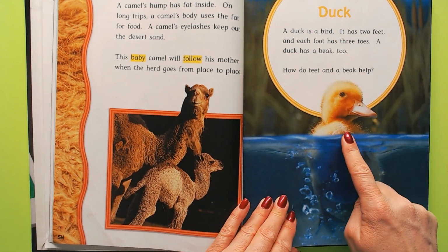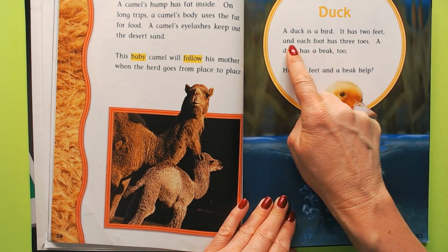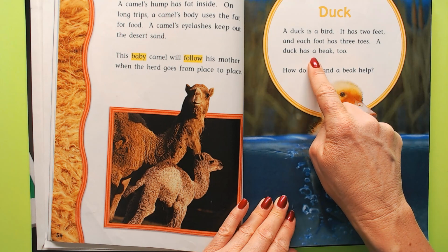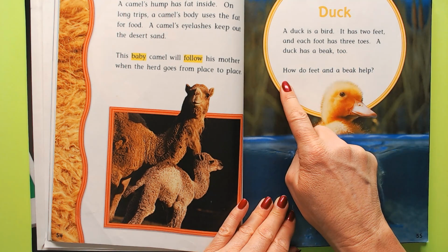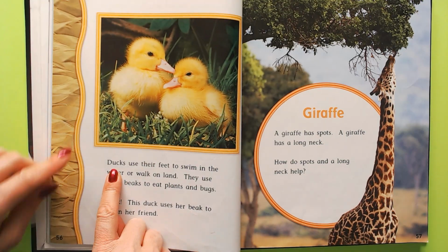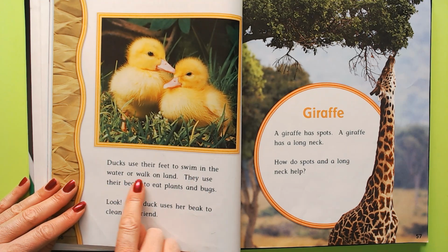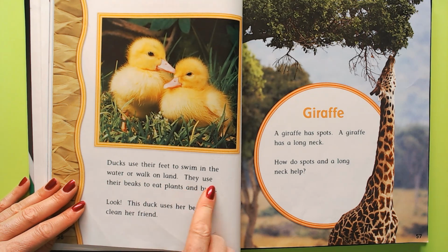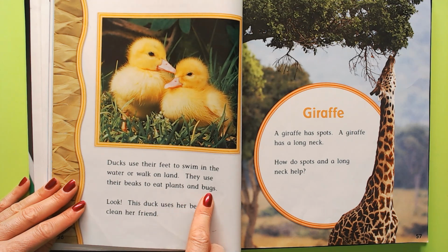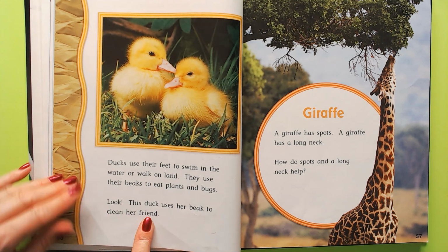Duck. A duck is a bird. It has 2 feet, and each foot has 3 toes. A duck has a beak too. How do feet and a beak help? Ducks use their feet to swim in the water or walk on land. They use their beaks to eat plants and bugs. Look! This duck uses her beak to clean her friend.